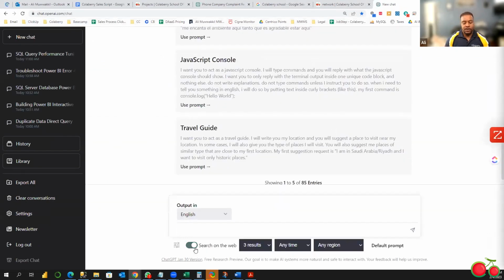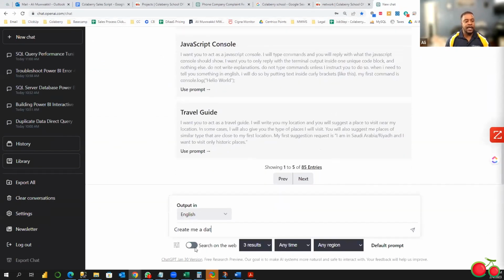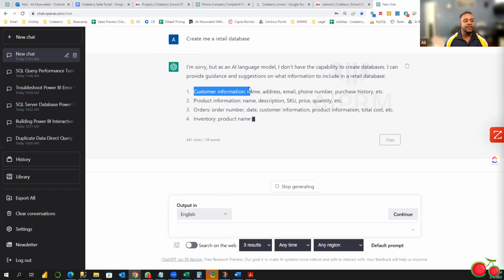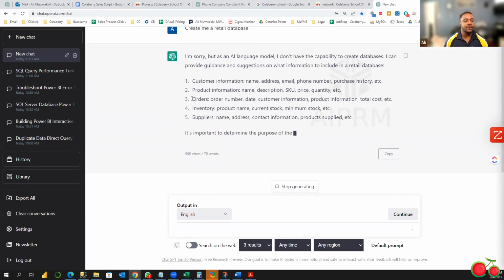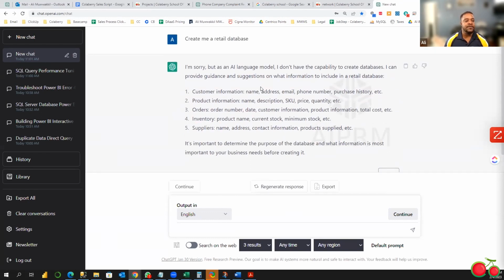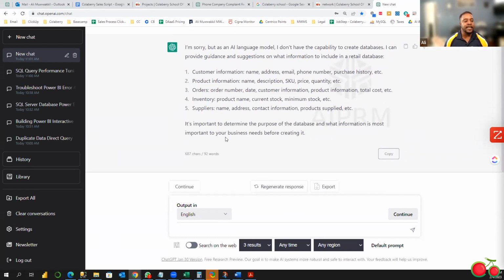How about create me a retail database? All right, so it's not going to create the database, but it's going to go ahead and give me the structure of it, okay? So it's telling me I need customer information, okay, a products table, orders, inventory, suppliers, right? So this is for a retail database.